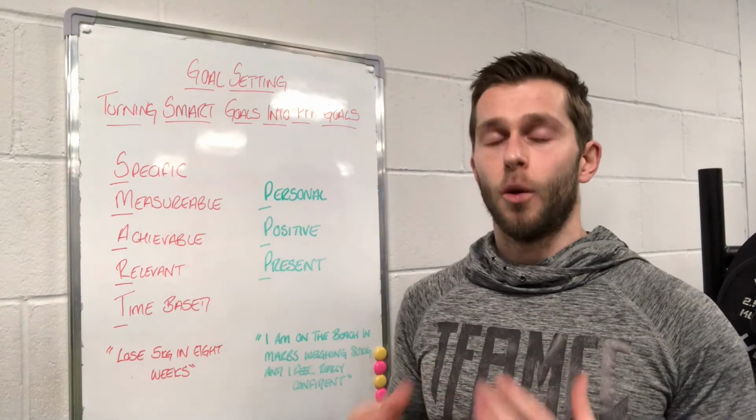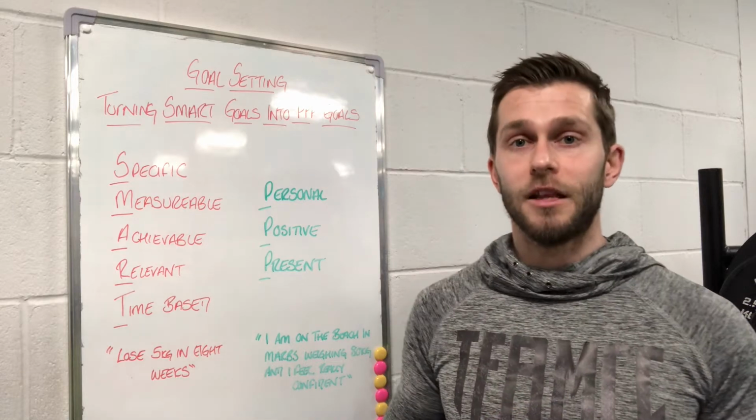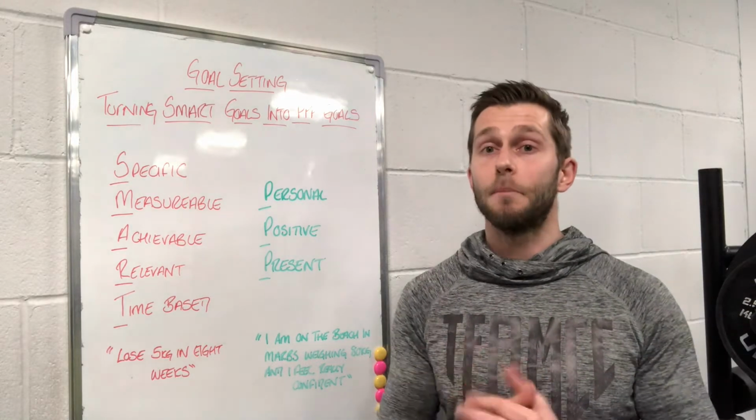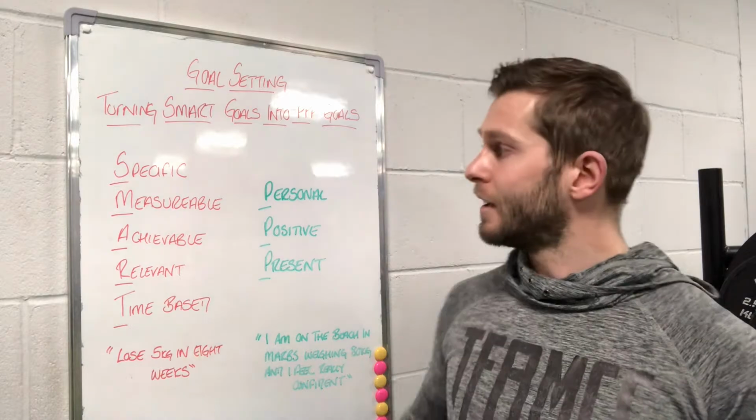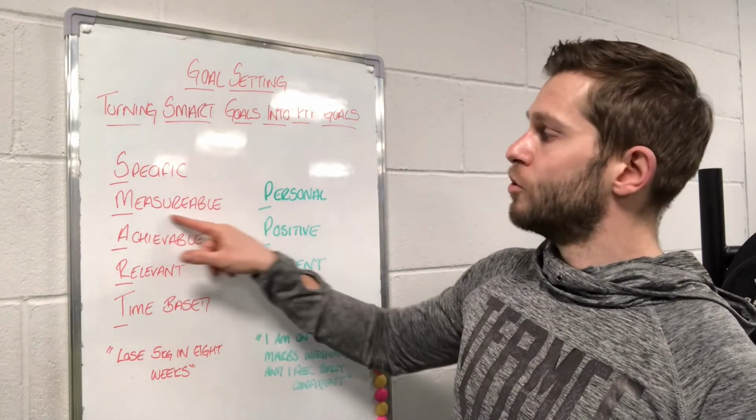What do you want to do? I want to lose weight. How much? Where from? Is it actually weight? Is it body fat that you want to do? We need to delve into it a little bit deeper, get more specific. So that's your first checkpoint. Make sure that what you're setting yourself as a goal is specific. Then we're going to move on to measurable.